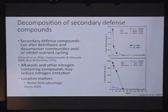And then we also know that time matters a great deal. And so these graphs on the right here are just meant to show the alkaloid concentration over time between a species of fescue with and without the alkaloid. You can see that the alkaloids are gone from this leaf matter relatively quickly in the decomposition process. So if we want to look at their impacts, we need to consider whether we're looking at the very beginning of this process or the longer term effects.